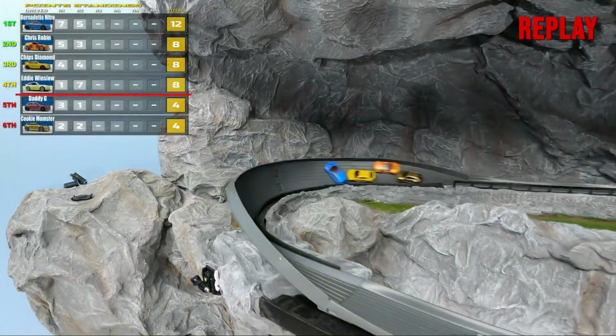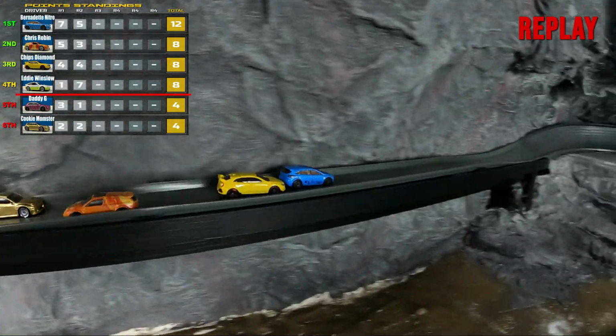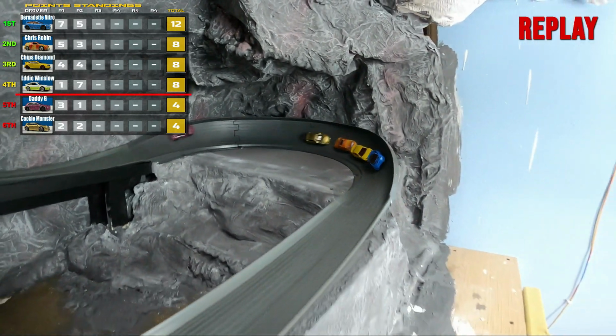Winning the race bumps him up to 4th and in the money. Nitro sitting pretty on top, and the bottom 2 starting to separate a bit in points. 4 more to go.